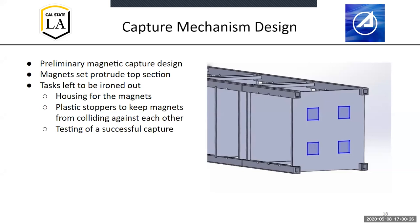Thank you for that. That is something that we didn't take into consideration. We probably have to do some calculations to figure out if the Earth's magnetic strength is strong enough to affect these magnets, but we'll look into that. Thank you.